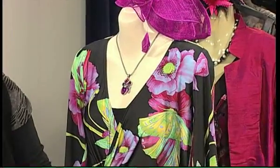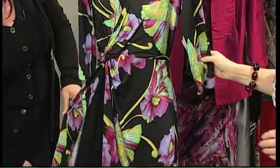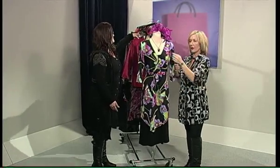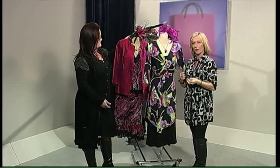As you can see, this lovely lady is wearing this tunic over a slip dress. So, of course, it can go over pants really nicely. And once again, we've jazzed it up and turned it into a Mother of the Bride outfit with a fascinator. I love this. These little details, Karina, they just make all the difference in the world, don't they?